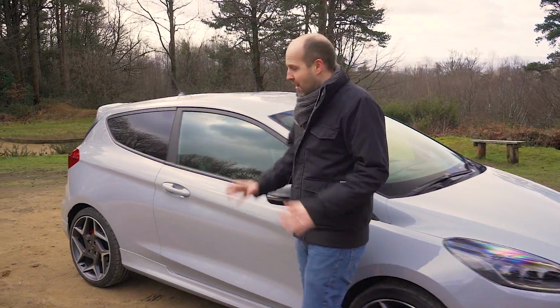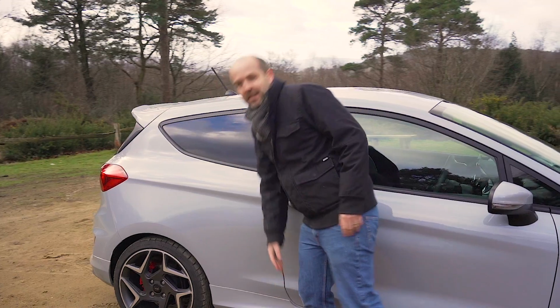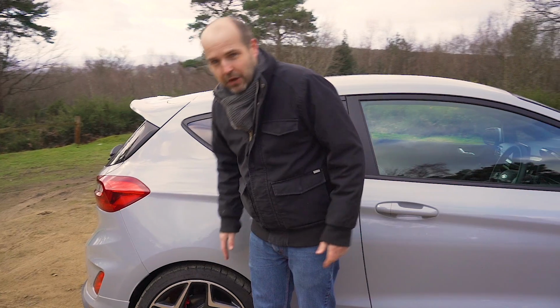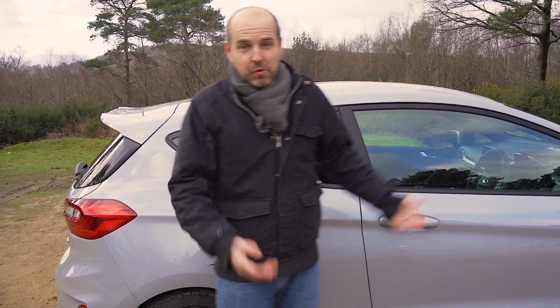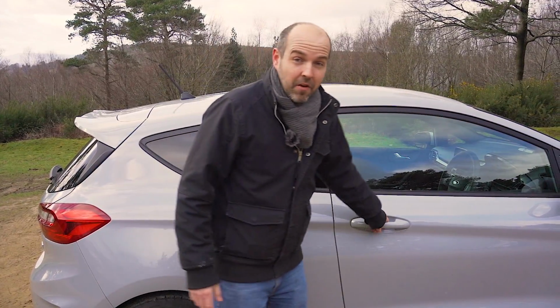On the styling front, our ST3 spec Fiesta has things like these chunkier side sills, deeper bumpers front and rear, 18-inch alloy wheels, and this rear spoiler. Now in isolation these are small things, but you add them together and you create a super mini that has a definite sense of purpose.